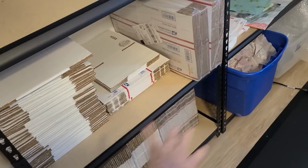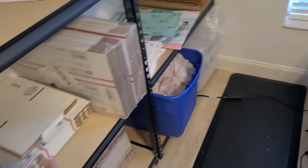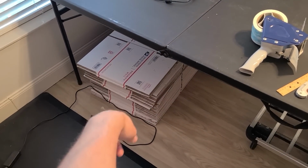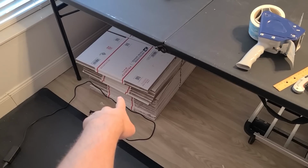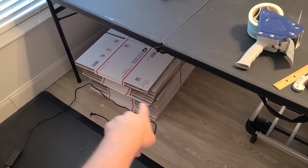Anyways, that's sort of all of the shipping supplies I use for the most part. But then also down here I have 12 by 12 by 8. That's also by the USPS. And it's for anything over 1 pound that you'd use that one.